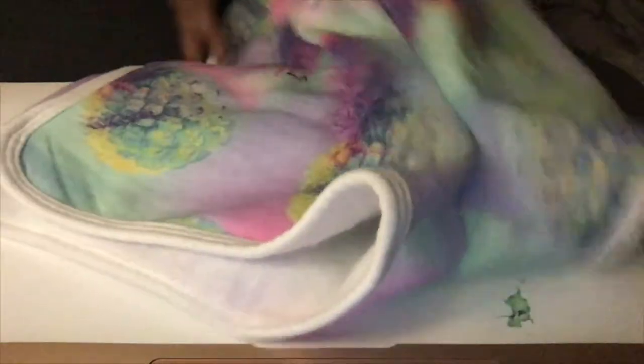This was expensive, I'm not gonna lie. Guess how much this cost me? $20. It cost me $20 for these shorts. This was expensive, but you know, who cares?